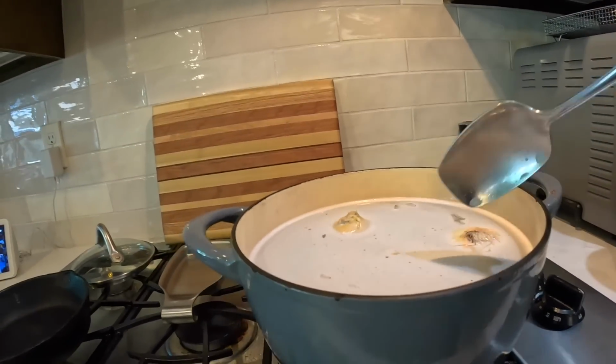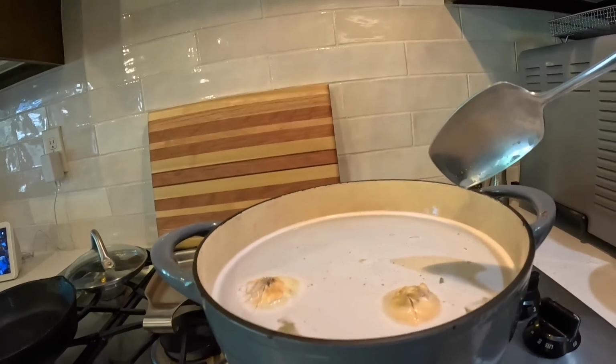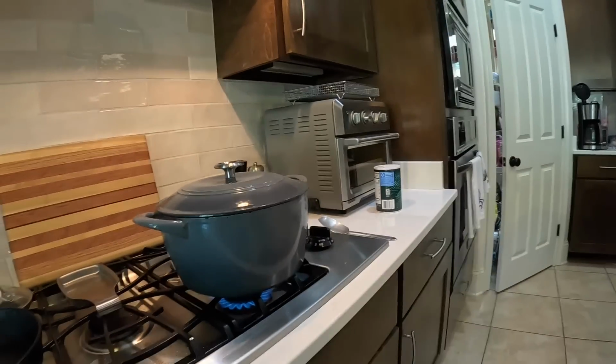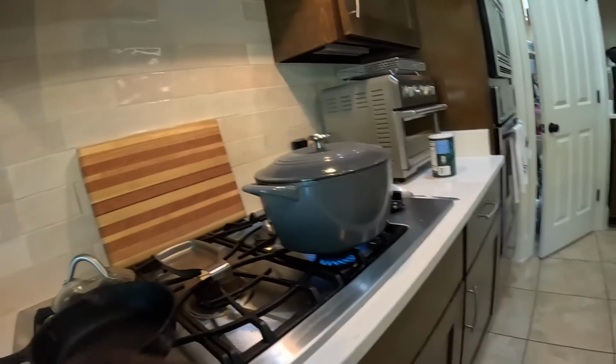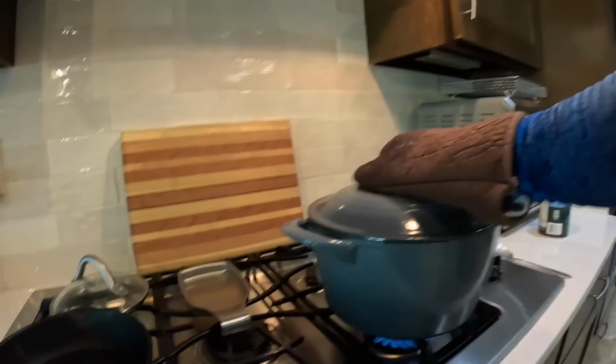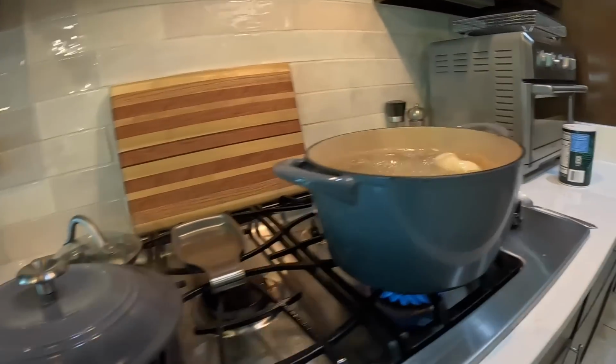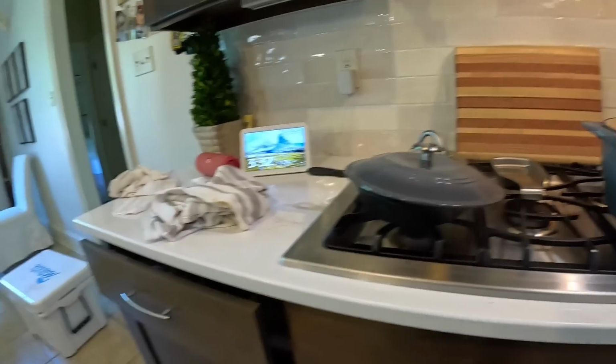All right, we let this come to a boil. I'm gonna cover it so it comes to a boil more quickly, and then we'll put our crabs in. All right, when steam starts coming out from under the lid, you know the water's boiling. Yep, we're boiling. Whew, man, I filled it up pretty high. Hopefully I can fill these crabs in there without spilling it.